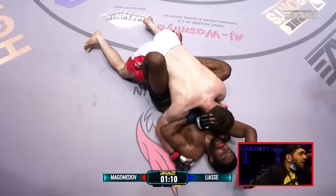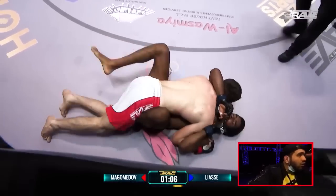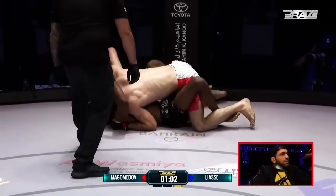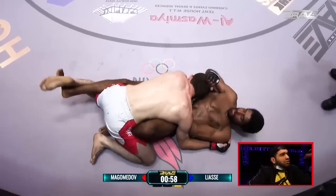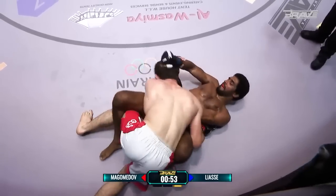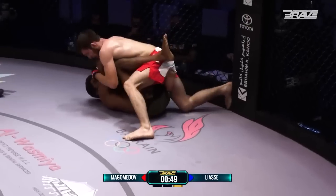Big credit to the guard of Yann Liasse. If he wasn't so adroit with a guard position, it would have been passed long ago. He's got about 1 minute left to try to end this bout. Reben Sabre taking a long, hard look at the bout. Very impressive striking from bottom.